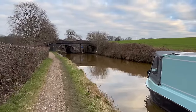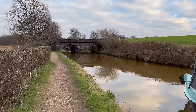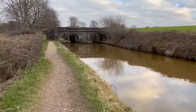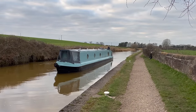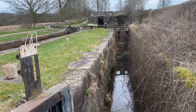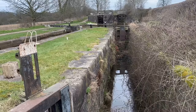This one again looks like parallel locks, but oh, we can see a sign on one of them now. It says locks closed, keep using the other one. This is the other lock. It looks like it's been not in use for quite some time now.